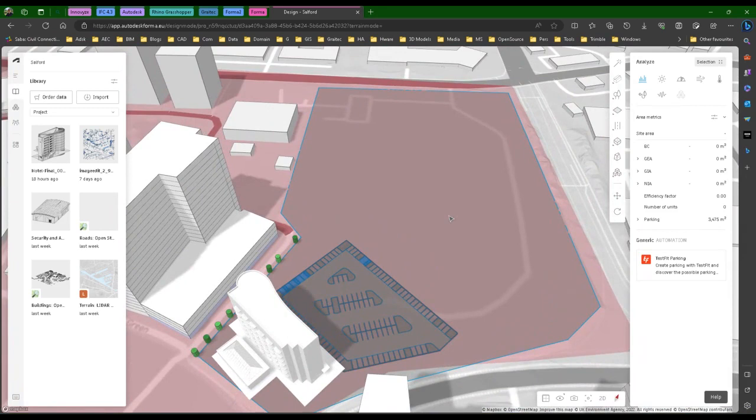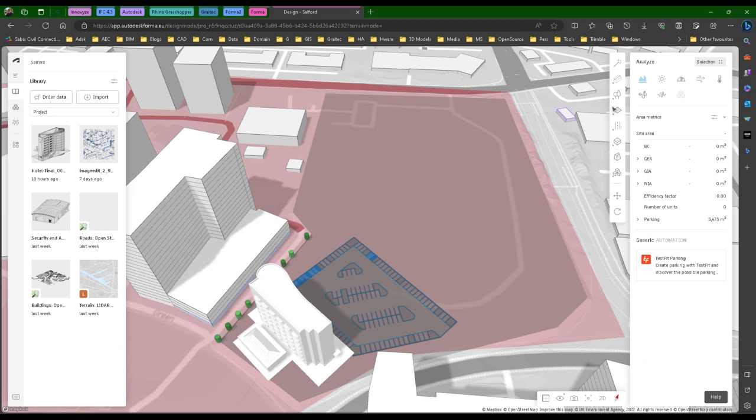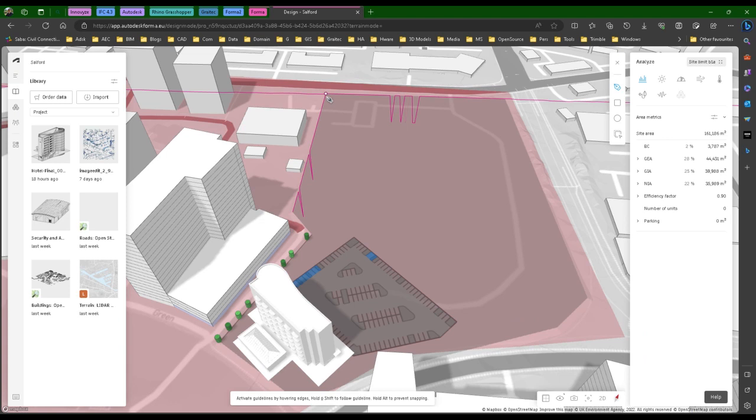Next thing we can also do is we can use these new AI tools. Now, AI is an important thing these days, isn't it? We're all talking AI, aren't we? ChatGPT and all that business. So what I'm going to do is I'm just going to create a new zone in this area here.